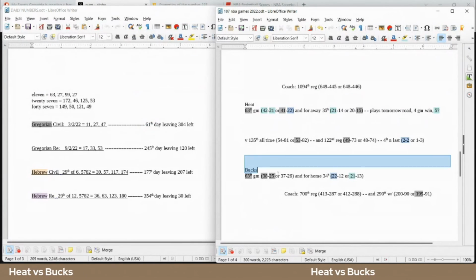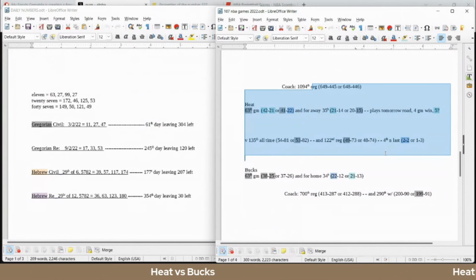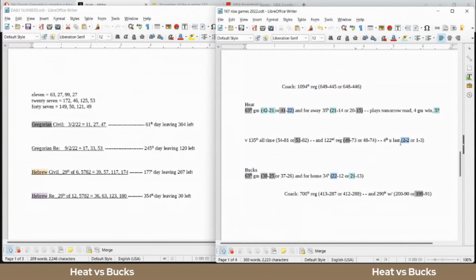So those would be some numbers for the Bucks. If the Heat were going to win this game, it would be potentially a 13 pattern. Bucks would fall 1-3 head-to-head against the Heat for the season, like 13, as Bucks get their 13th home loss, as Bucks coach gets his 91st regular season loss as a coach for Bucks. 91 mathematically is the 13th triangular number.